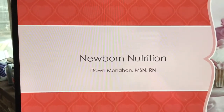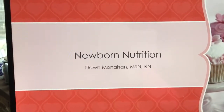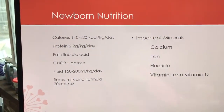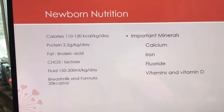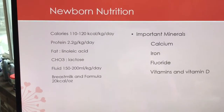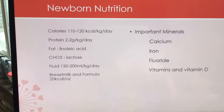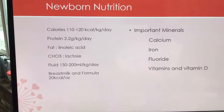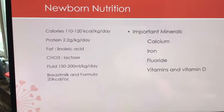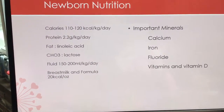This material comes from Chapter 19 in your Flagg and Pillitteri textbook, and you can find this PowerPoint on your Moodle account. The first thing that we're going to address is the components of and structures that are found within formula and breast milk. The components of formula are easier to discuss when we break it down because it is man-made, whereas breast milk is made uniquely by the woman for her baby. And we know that breast milk is different from woman to woman if we study it.